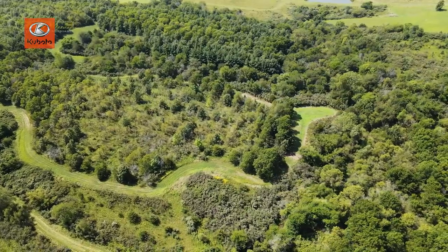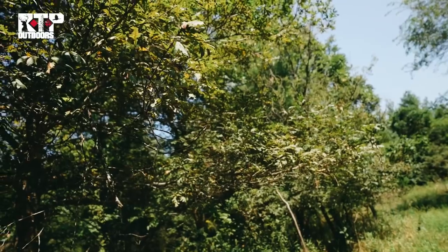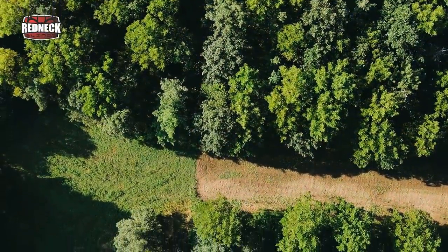While we're here at this home camera, I'm going to create a mock scrape real quick. It's a good little intersection of trails. There's a limb that I can work with, so I'll show you what I've had good luck with as far as mock scrapes in front of cameras.